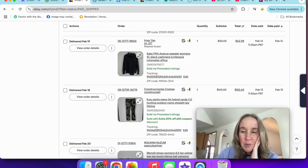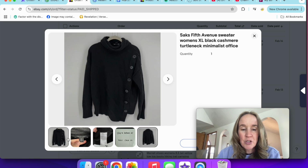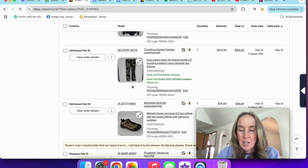This Saks Fifth Avenue sweater sold really fast for $30. This was 100% cashmere in a size extra large. So yay. Another crazy sale.